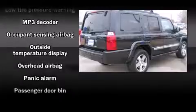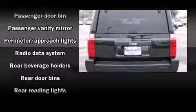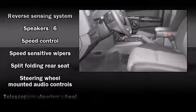You'll see better when backing up thanks to Rear Park Assist, which watches out for obstacles behind your vehicle. It also arrives with a Carfax history report indicating just 1 previous owner.